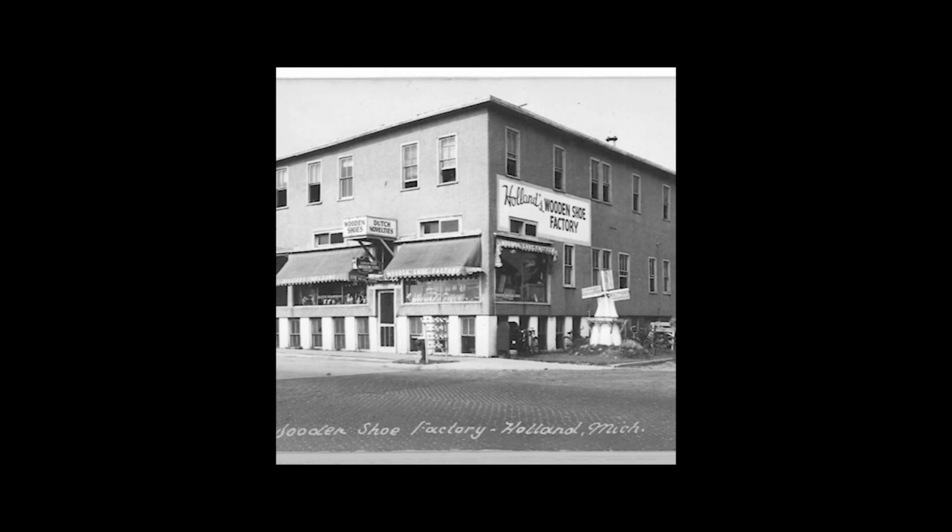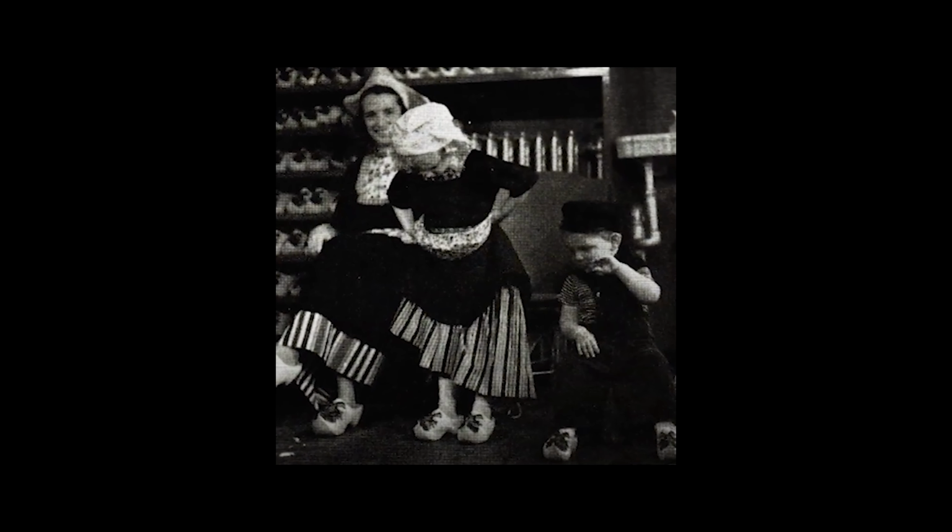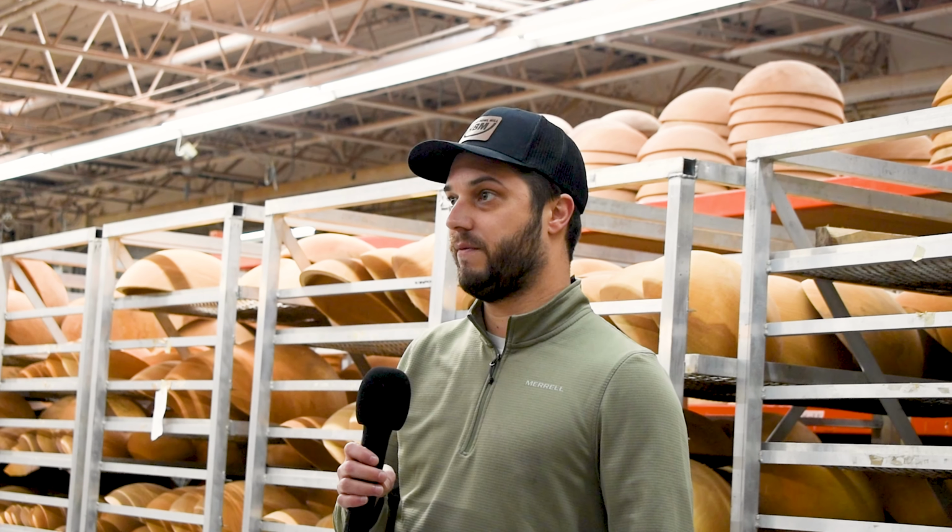A little history on our company: it was actually started in 1906 by the Fuller family in Muskegon. And then my great-grandfather started the original wooden shoe factory here in Holland in 1926. And then in the 1950s, we connected with the Fuller family, who started the bowl mill, and we started selling their wooden bowls at the wooden shoe factory in our different shops.